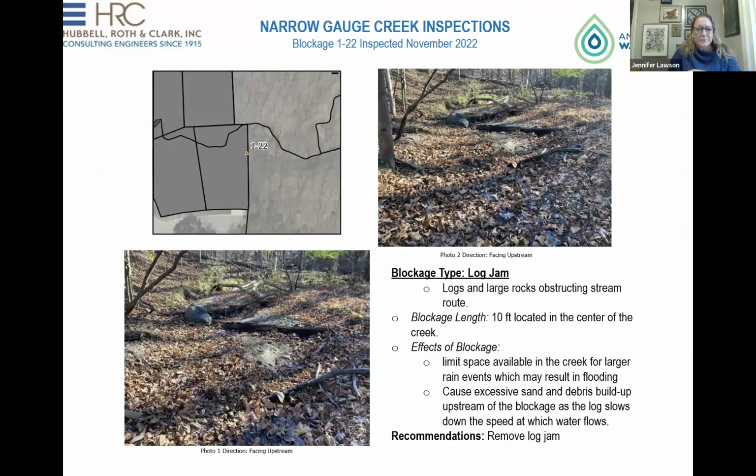Now, as we continue to move upstream, what you're going to see is a lot of the same pictures in varying degrees of severity, either log jams, woody debris management, or erosion. One thing to note from here on out: because the Narrow Gauge nature area is a relatively pristine nature area, the city does not recommend bringing in any heavy equipment for any of this work. Any of the recommendations from here upstream, we would recommend are done through working with our natural areas preservation group, working with volunteers.